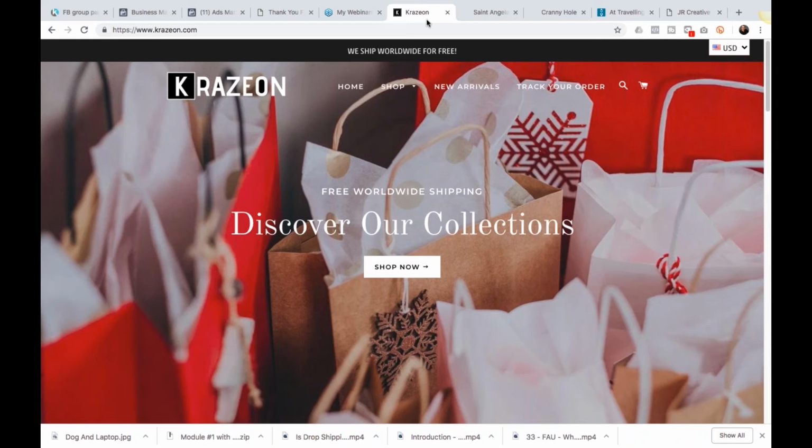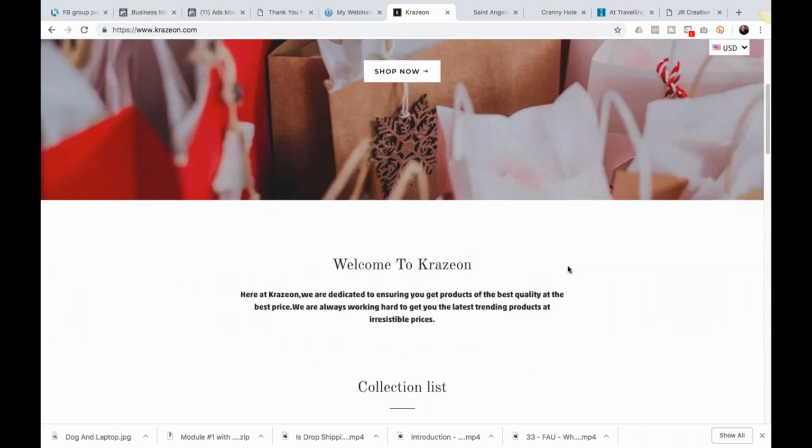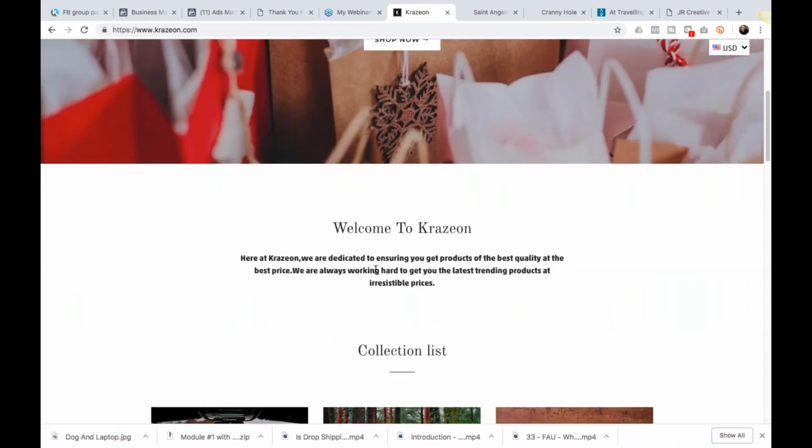I like that you can track your order at the top. That makes me feel good if I buy something from them. New arrivals may be interesting to me. Shop is fine. But the problem I think this page is missing is what they do. Now, I'm sure if I scrolled down, I would see more. Let me take a look here. And I do. It says, welcome. It says they're dedicated to ensuring you get products of the best quality at the best price. There needs to be a space after that period. And we are always working hard to get you the latest trending products at irresistible prices.